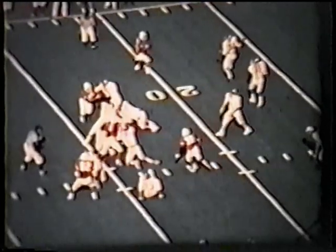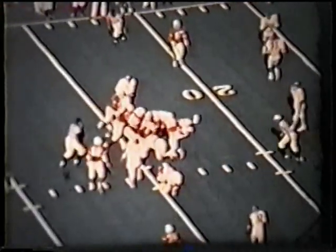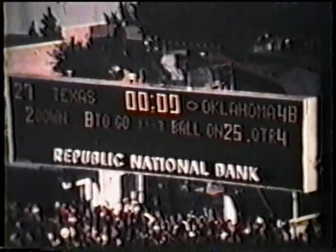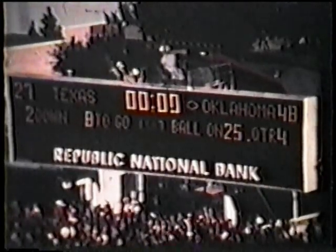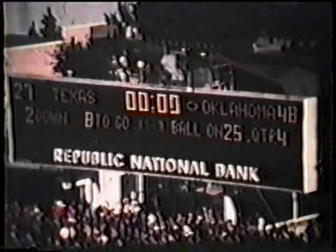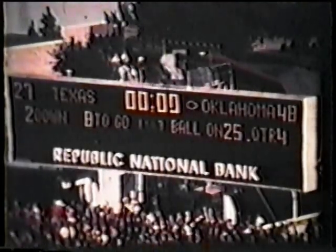Oklahoma last beat Texas in 1966, 18-9. But today's victory, a 21-point victory with 20 seconds to go, is a much, much more impressive one than that one was. And we look on the far sideline, the Sooner players hugging each other. That's the end of today's football game with the score Oklahoma 48, Texas 27. We'll be back in 60 seconds with the wrap-up of today's game.